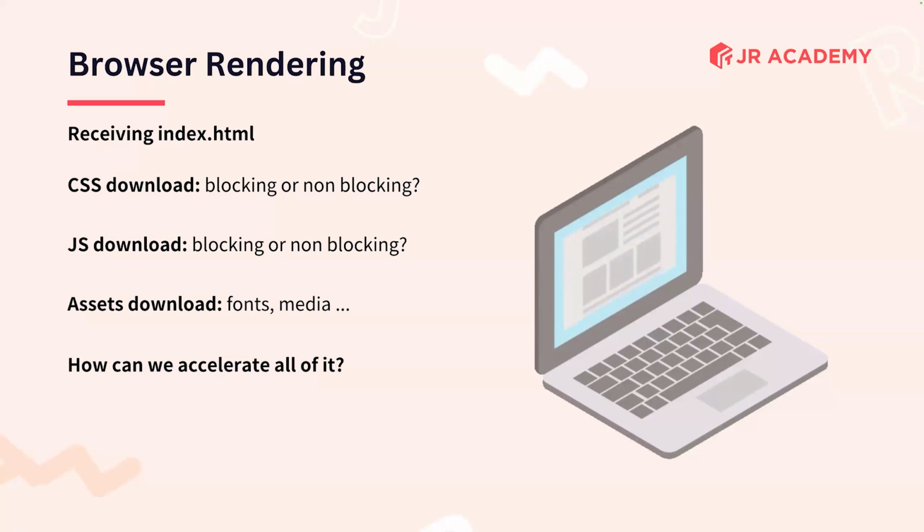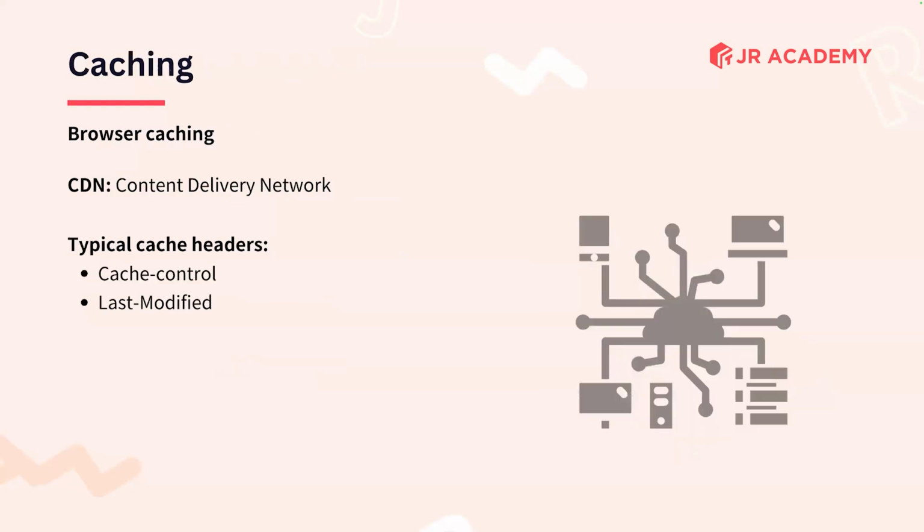So how can we actually accelerate all of that? There are many ways to do that. Tonight, we're going to be looking at one way, and one of those ways is caching. Caching, there are different types of caching out there. Today, we're going to be talking about browser caching and CDN. CDN for Content Delivery Network.